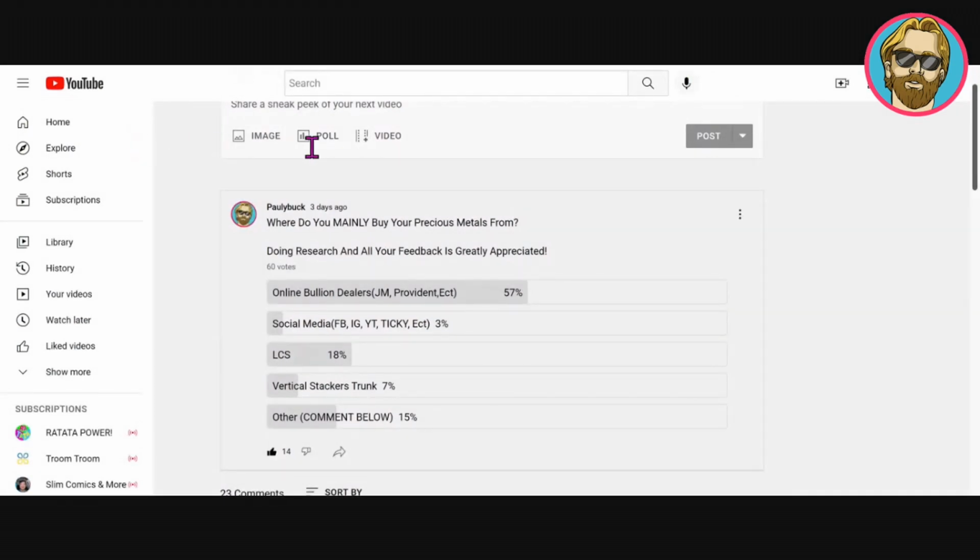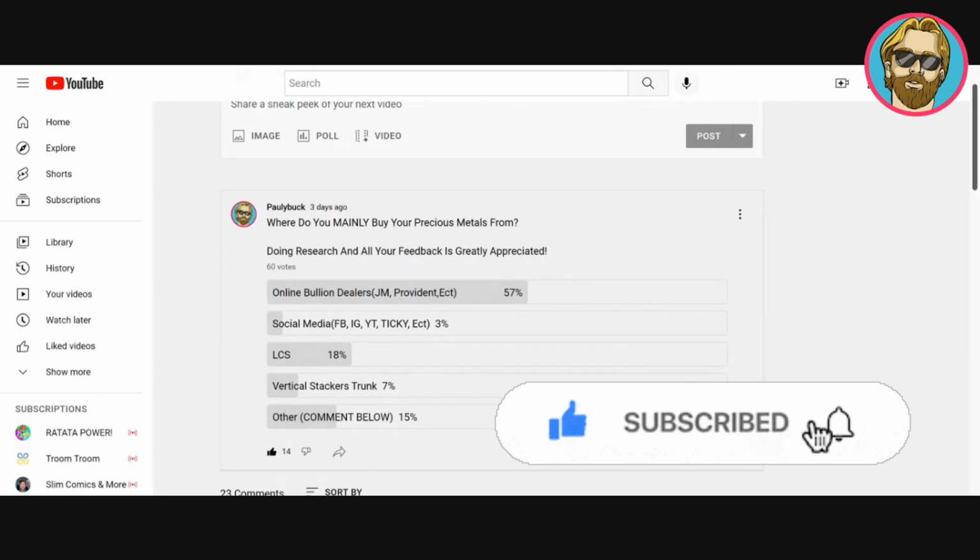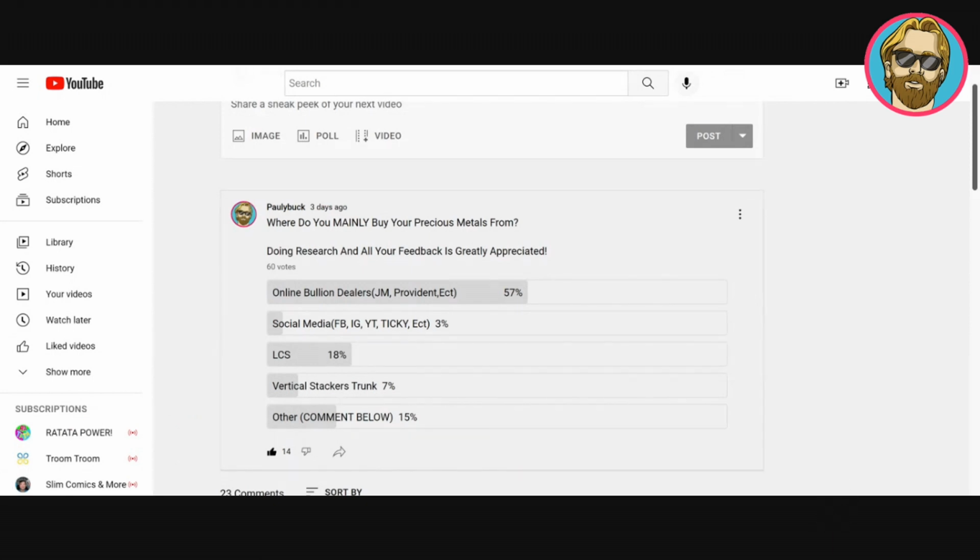Where do you mainly buy your precious metals from? And I gave a few choices. Online bullion dealers like JM, Provident, etc. Social media sites, Facebook, Instagram, YouTube, TikTok, so on and so forth. An LCS, your local coin shop. Vertical Stacker's trunk, and I see some of you still shopping out of there, and other, comment down below.